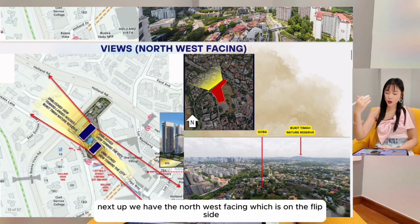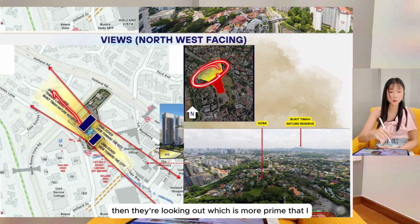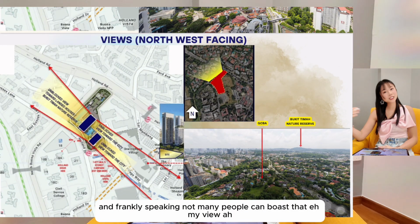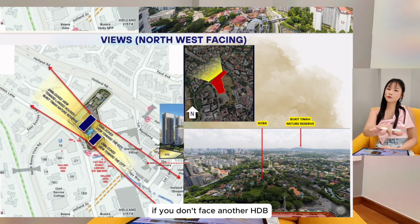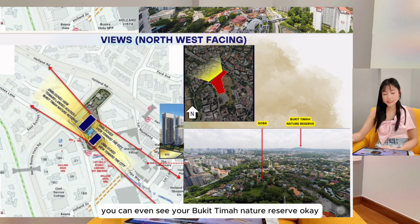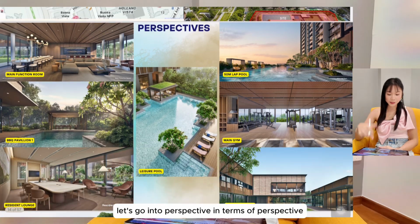Next up, we have the northwest facing, which is on the flip side, which is this area. Then they're looking out, which is more prime that I mentioned earlier on, because this area you'll be looking at all your GCB cluster. And frankly speaking, not many people can boast that, in my view, right outside my house, I'll be looking at the GCB. If you don't face another HDB or another condo block, it's good enough already. But this one, you do get that kind of unblocked view. And if you look further, you can even see your Bukit Timah Nature Reserve. Okay, very interesting.